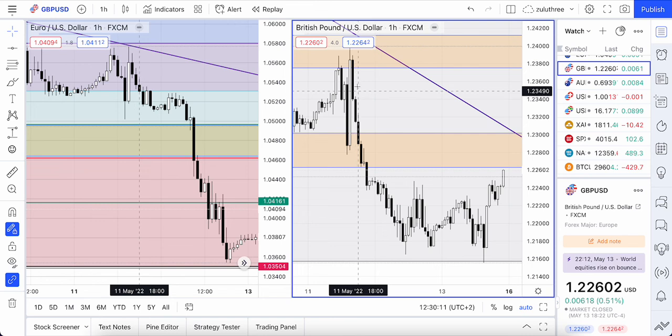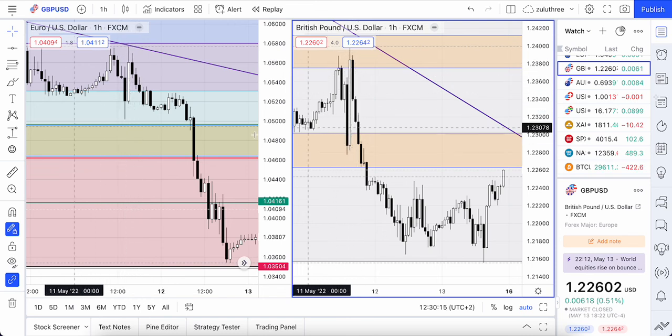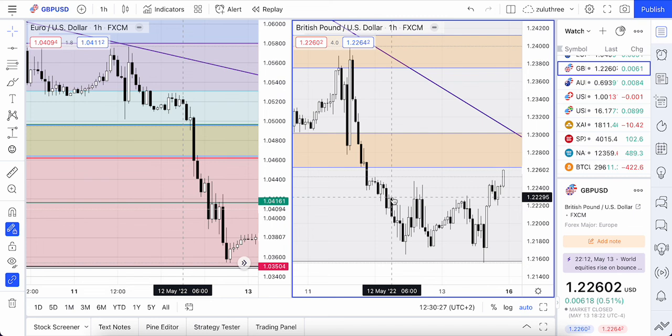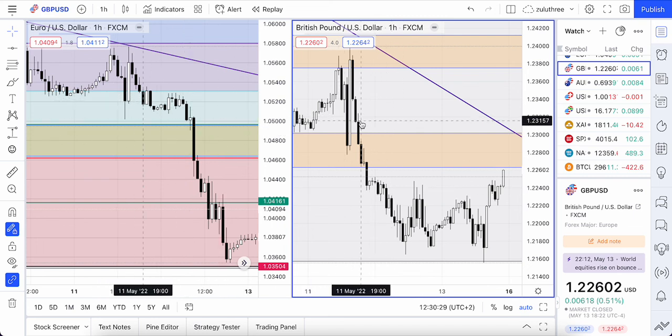This was the CPI, for example. We moved 100 pips up and down in a couple of hours in that period. So if you'd been trading a range breakout, you would have been stopped out on both sides of this move, and eventually it resumed its move down. Same with the euro.